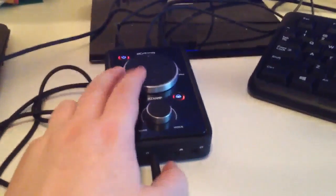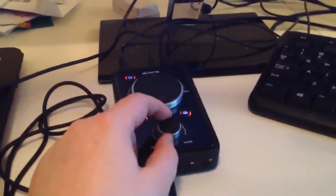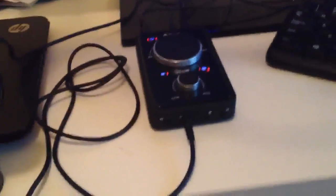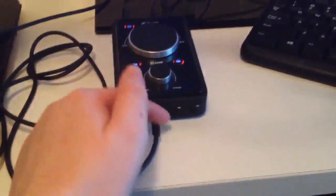And then with this guy, you can turn up, down, make the voice lower. The game's softer, quieter. So if you guys want to mute your friends when you're talking to them, you can just turn your friends all the way down. I usually have my friends all the way up because I like to talk to my friends. And then in here I can just plug in my headset.